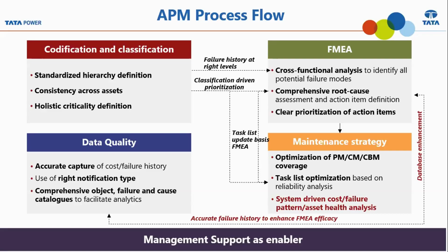And finally, the maintenance strategy has to be defined, whether you want PM or CM or CPM, or you want to have a task list optimization. That part has to come out of the maintenance strategy. Once you do the codification, classification, FMEA, and maintenance strategy, the most important enablers are management support and, last but not least, data quality. Whatever data you put in should be accurate, comprehensive, and objective for the failure and various analyses. Then only the right kind of approach can be driven.